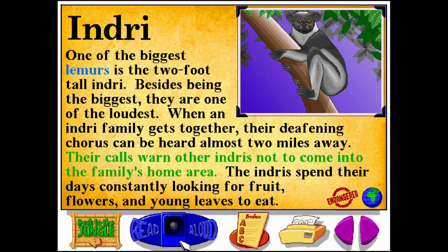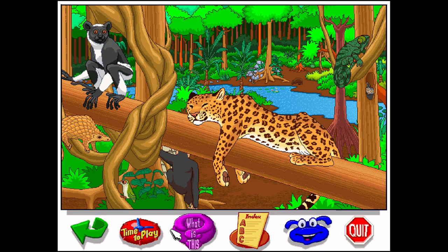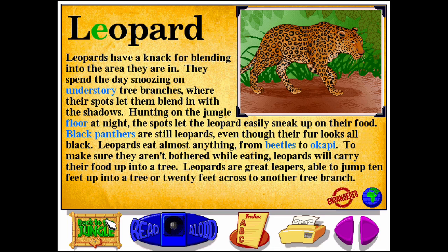The Indris spend their days constantly looking for fruit, flowers, and young leaves to eat. Leopard. L-E-O-P-A-R-D.